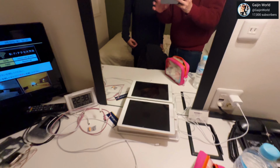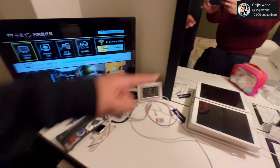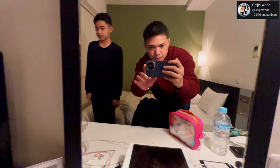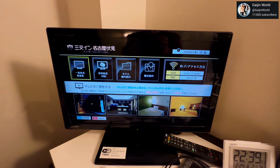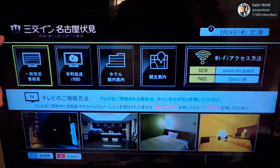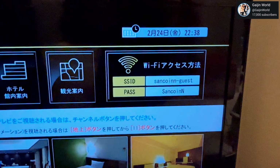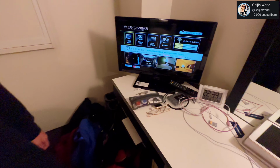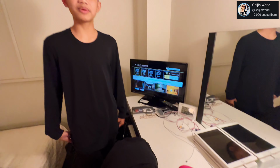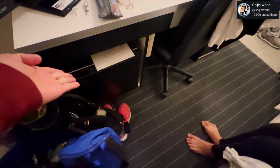And this is the table where you can do your office stuff. And look at yourself. And here's the TV. I'm not even gonna use it because I don't understand it. Yeah, it's in Japanese. You will learn that eventually. And there's the password. So I showed the password. Why are you showing the password? Wait, it's called free Wi-Fi. They can only access that when they're here.